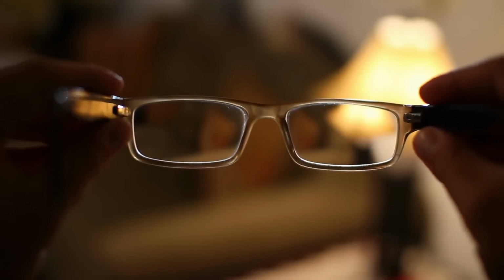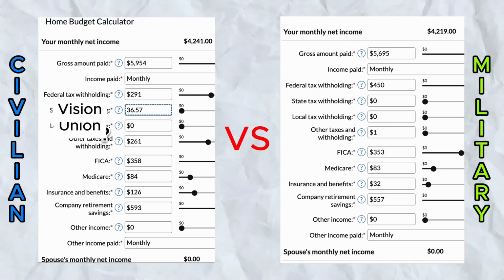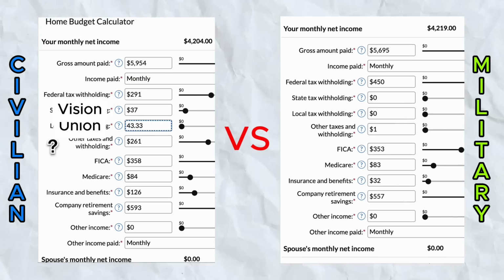And then she also pays for vision. Now she doesn't need vision because we have TRICARE. However, she likes paying for vision because it gets her more things than TRICARE would give her. So she pays $36 a month for that. And then lastly, she pays to be part of the union.